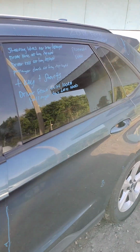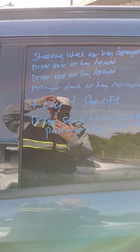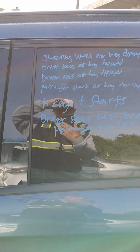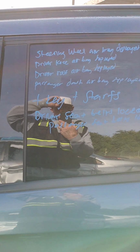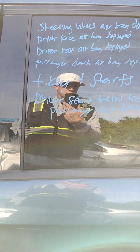In this car, the steering wheel airbag is deployed, the driver knee airbag is deployed, the driver roof airbag is deployed, the passenger dash airbag is deployed. The driver's seat belt's locked and the passenger seat belt's locked.